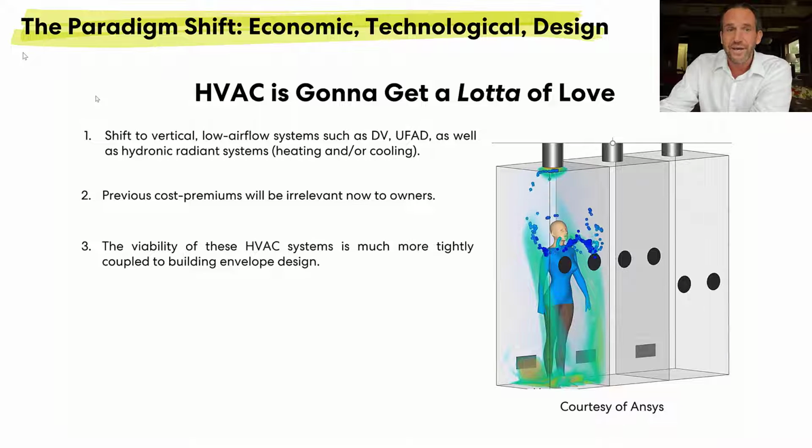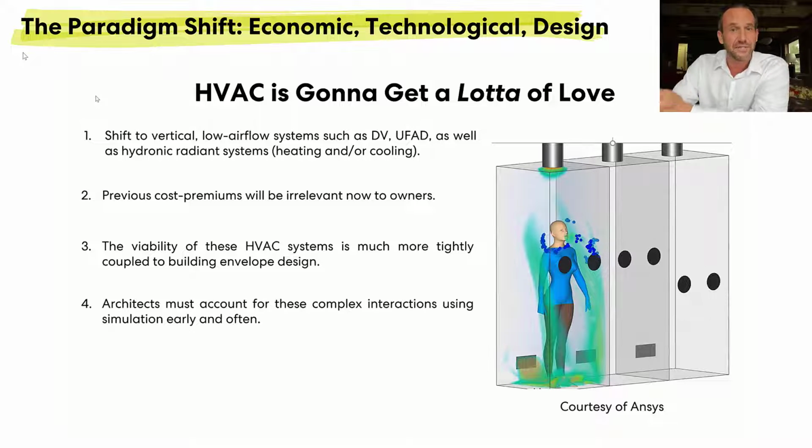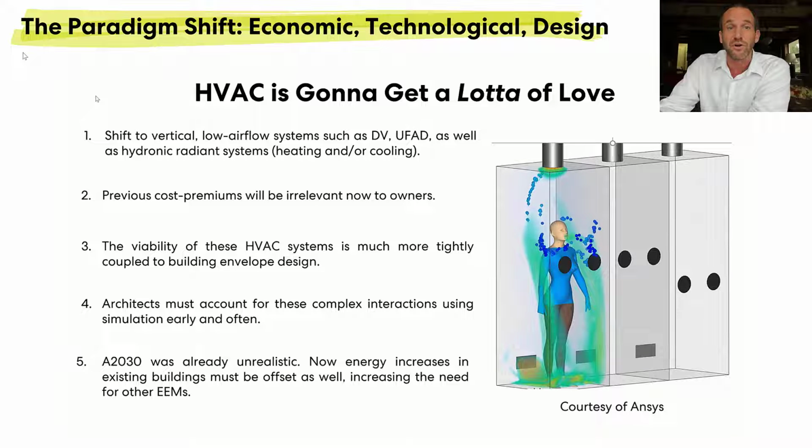There'll be a shift to vertical low airflow systems, and previous cost premiums will be irrelevant to owners now. And it just so happens the viability of these systems are much more tightly coupled to the building envelope, such as massing, spatial layout, fenestration, lighting design. Thus, architects must account for these complex interactions using simulation early and often.